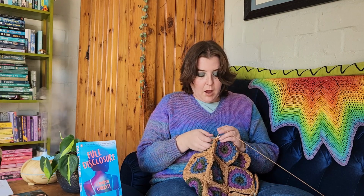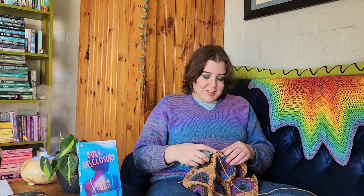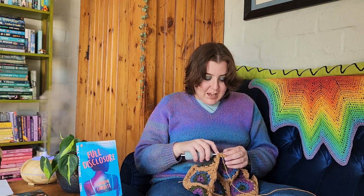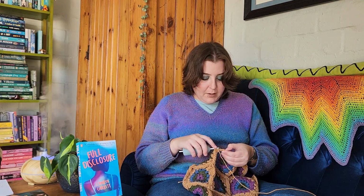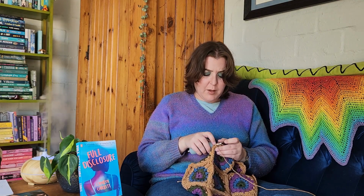And yeah, this has been on my TBR forever. And I found it in a bargain books, completely by surprise, and I'm so glad I picked it up.